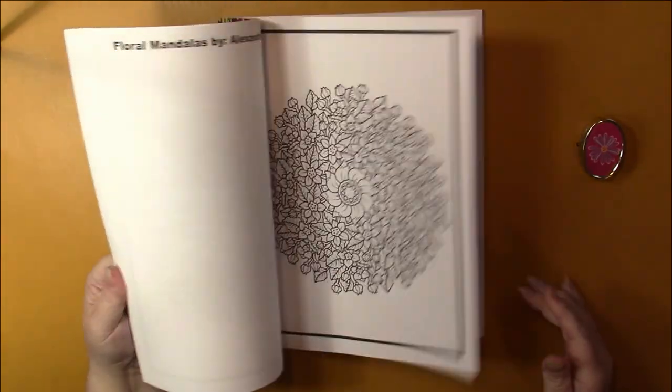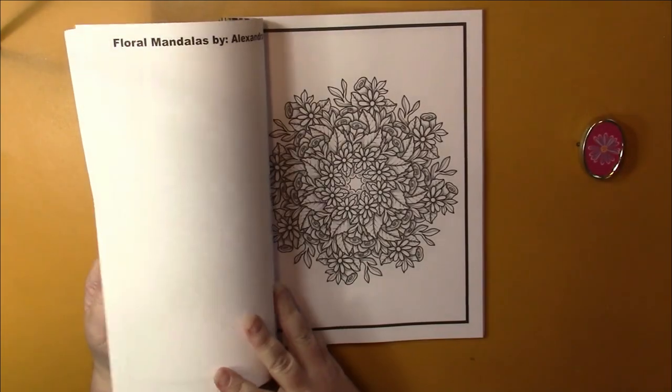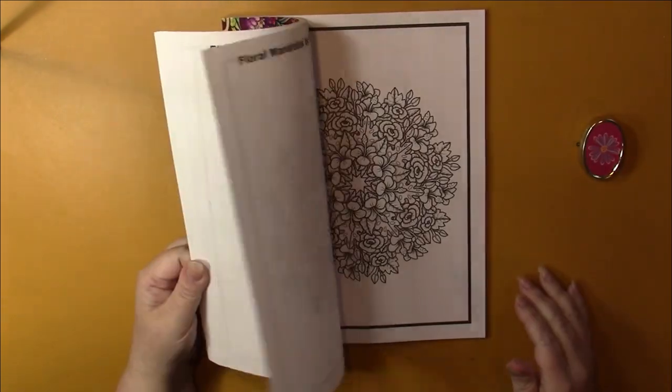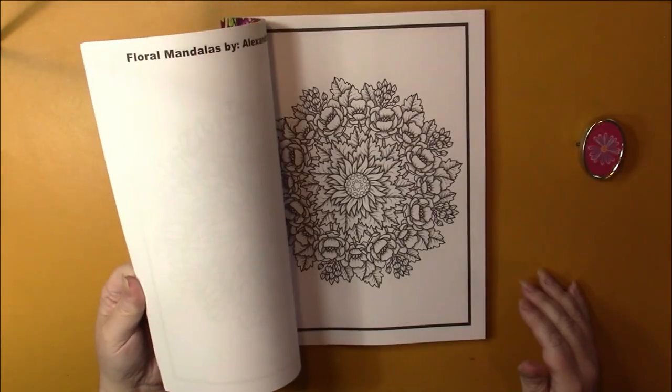These are really nice. Really like this. Oh, that one's grayscale. So is that one. Oh, okay, all the ones at the front are. Nice.